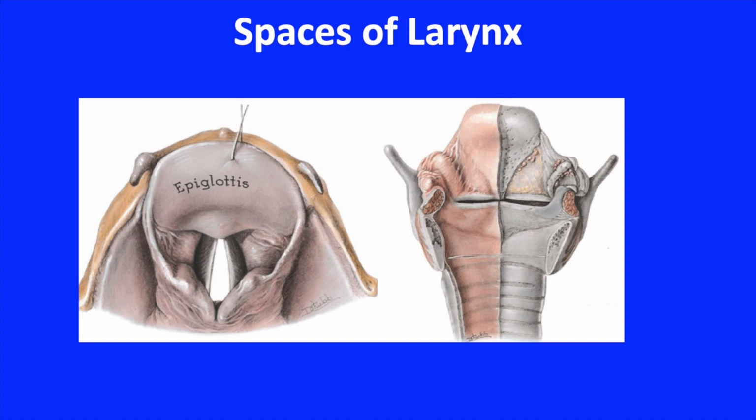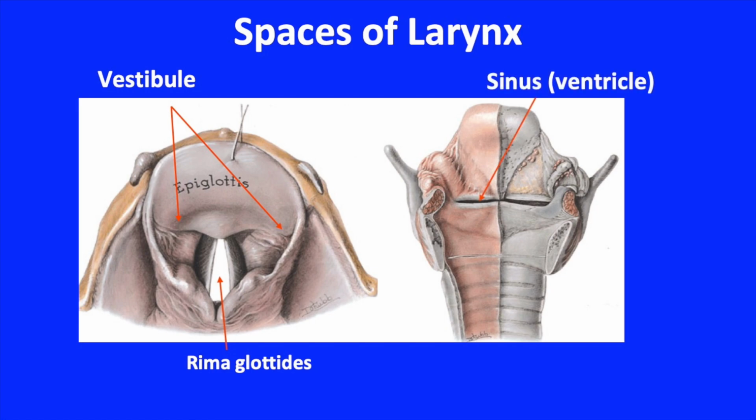We now look at the spaces that are evident within the larynx. First, we enter the vestibule, the area just posterior to the epiglottis cartilage. Next, we see the slit between the true vocal cords. This is called the rima glottidis. Between the false and true vocal cords, there is a sinus or ventricle. Finally, below the vocal cords is located the subglottic space.